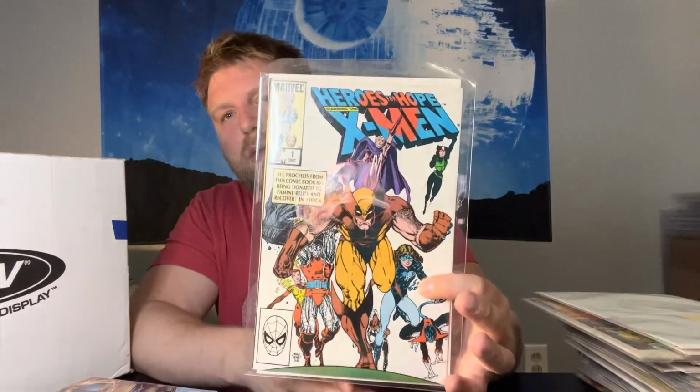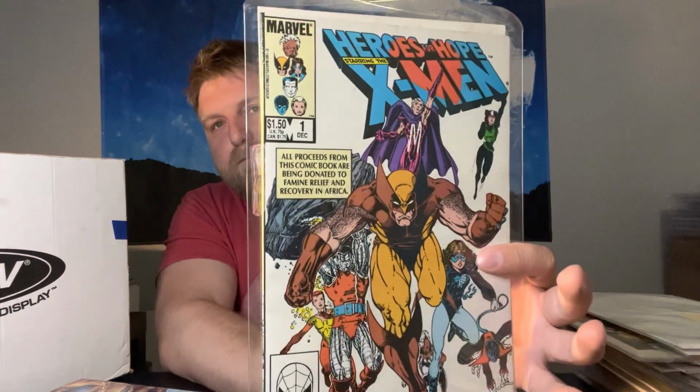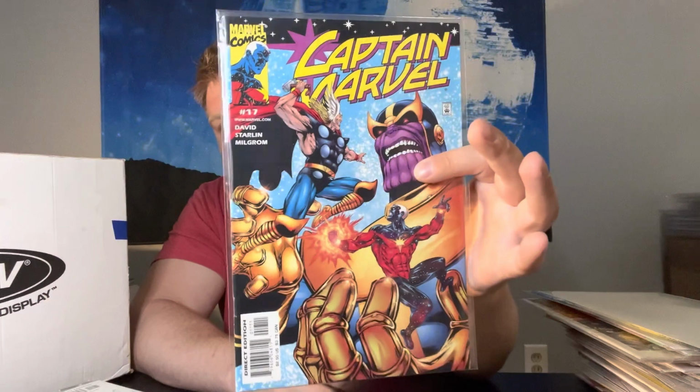John Byrne cover as well. This is a book that I've seen. Who's posted this? I think it might have been Lunch Money Comics who posted this one. So I saw it, I was like, yeah, I'll grab it. Heroes of Hope. I think it was Lunch Money Comics. I don't remember. But somebody posted this. This is, I think it's Art Adams. Yeah, Arthur Adams. Cool book. I like this one. This is a cool cover. Captain Marvel 17 with Thanos.